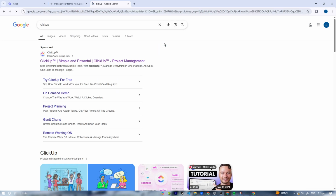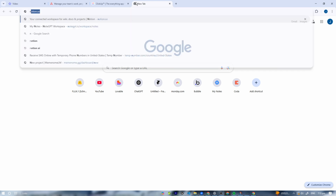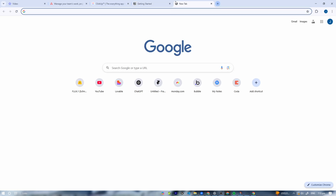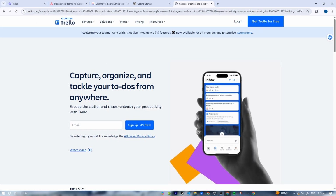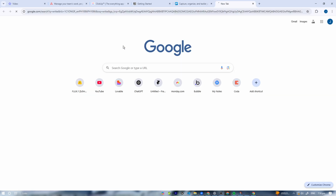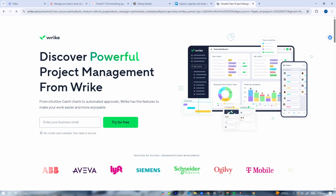Let's go with ClickUp right here, and you also have Notion. Notion is very, very popular. Notion is a more flexible, doc-first approach with databases and wikis. And you also have Trello. Trello is very popular right now, great for beginners and small teams using Kanban boards. There's also a mobile app which is really good. And you also have Wrike. Wrike is tailored for enterprise users needing detailed reporting. So Wrike is pretty good also.